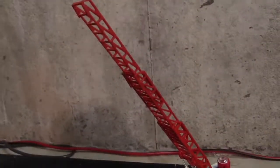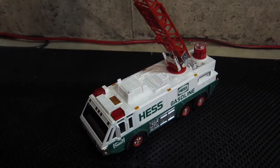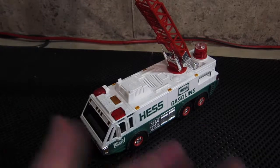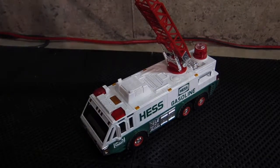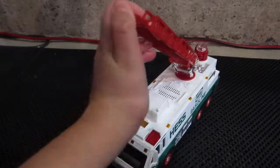So it goes all the way down there to the truck. It's actually a small ladder for a Hess truck. Well, for a Hess truck of its age anyway. Because I'll tell you what, the 1989 and 86 model truck has the biggest ladder I have seen before. So it's not a huge ladder, but it's not necessarily a ladder truck.